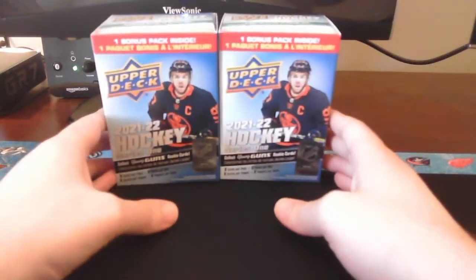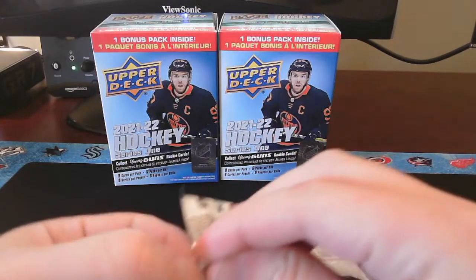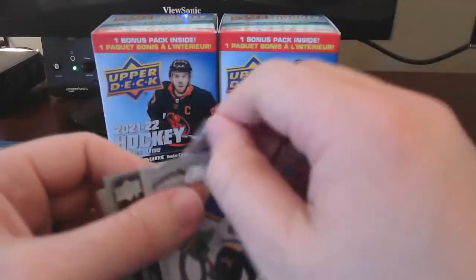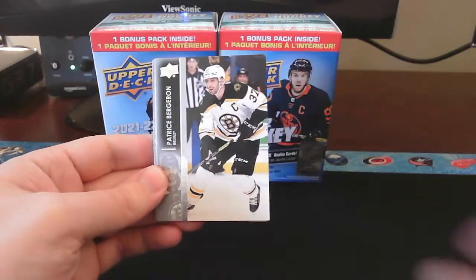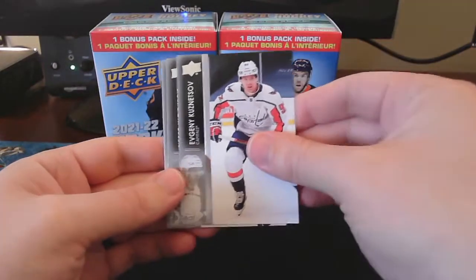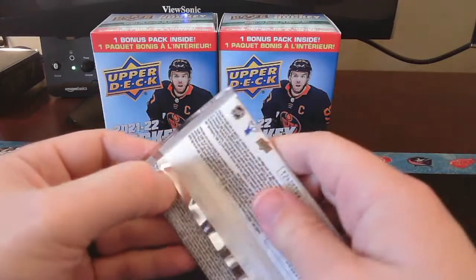All right, so let's go ahead here and start with our first pack. Pack number one here. We got Torey Krug, Bergeron, Foley, Lucic, Kuznetsov, Dubois, Hughes, and Eichel. All right, all base to start off with. Next pack up.